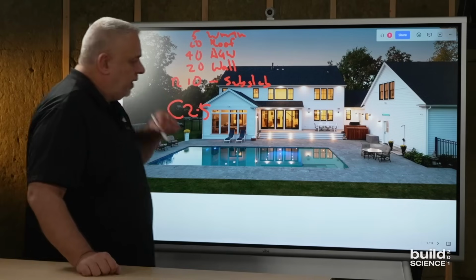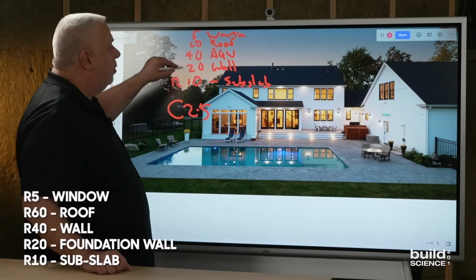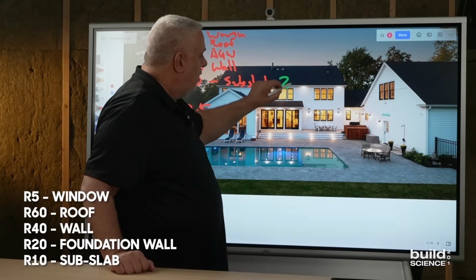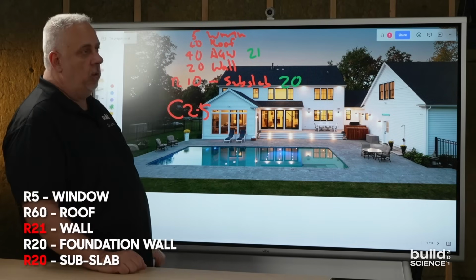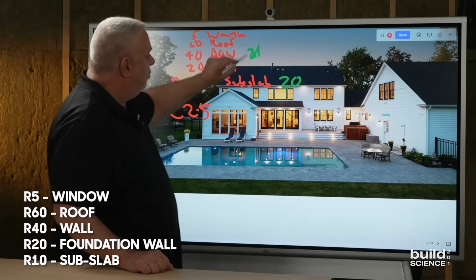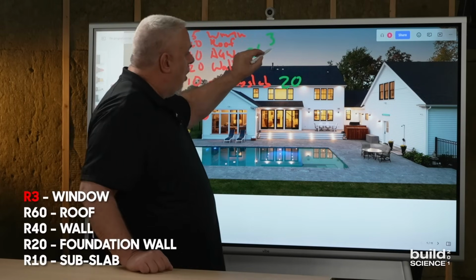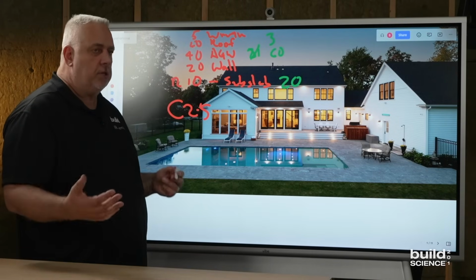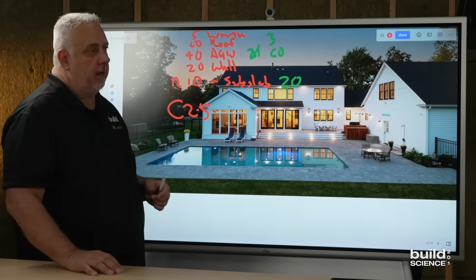And the key to today's episode is these numbers are here and they're somewhat proportional, right? It wouldn't make sense to come here and say, do R20 sub-slab and then do an above grade wall at R21. That wouldn't make sense. Or to do, instead of R5 windows, do an R3 window when our above grade wall is, say, R60. They just don't make sense. That's being proportional: making decisions so that the whole house is working together thermally.